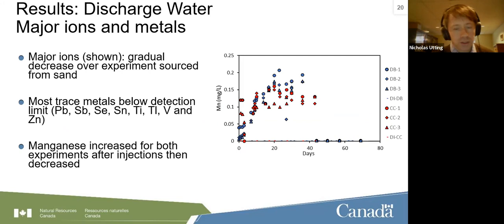So we just ran some experiments trying to assess this. This is likely manganese that's being released from the oil. But another possibility we're trying to assess is whether there's some kind of change in the redox conditions locally near the oil, causing a release of manganese from the oil, or the sand near the oil.